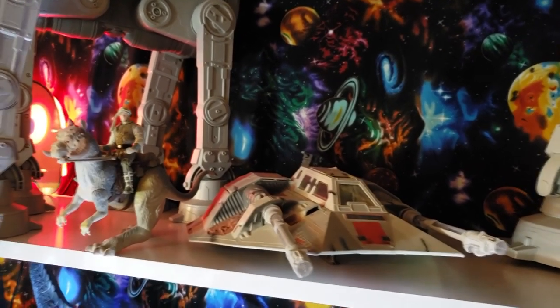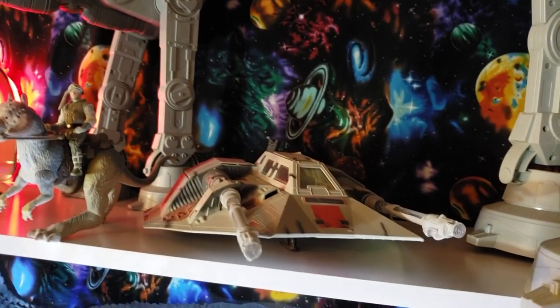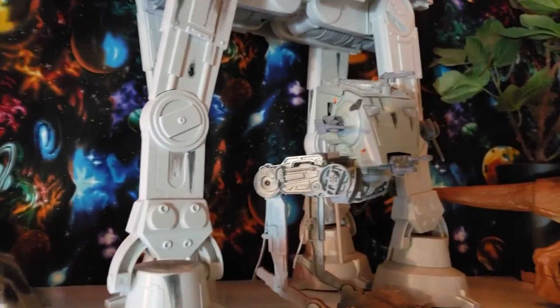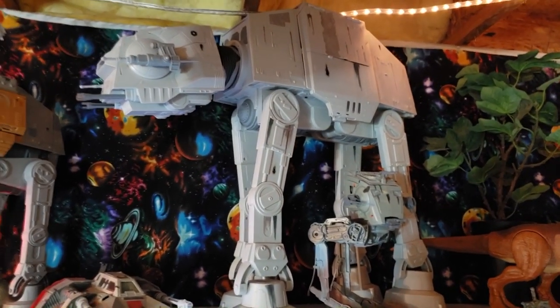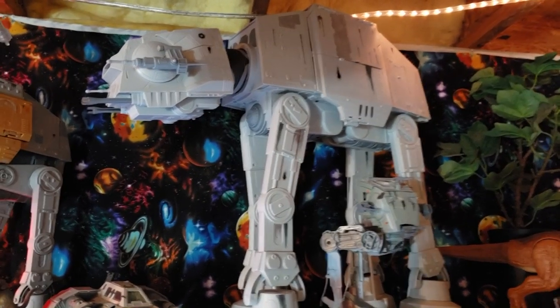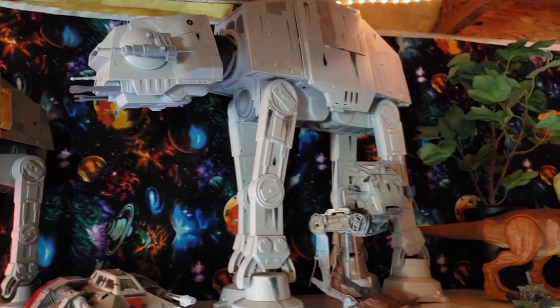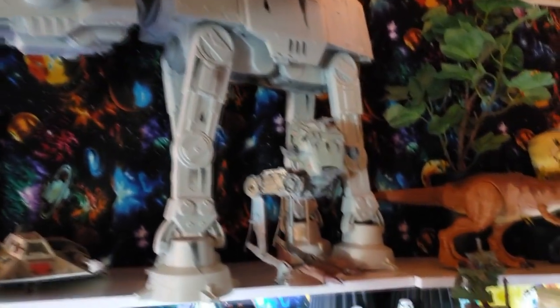But nevertheless, I kept out a few pieces that I really liked, including that one there. And then, of course, there's the 1995, I want to say, Power of the Force 2 Snowspeeder, and the 1995 AT-ST. Underneath the giant legacy AT-AT Walker, which I did a full retro review on just a couple vids back. If you haven't seen that, go check that out. That's a fun video, getting all the bells and whistles on that bad boy. So that's really, really cool.